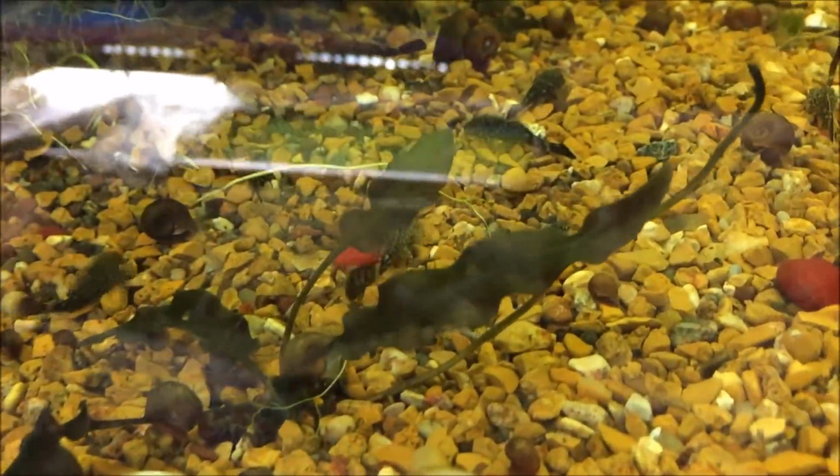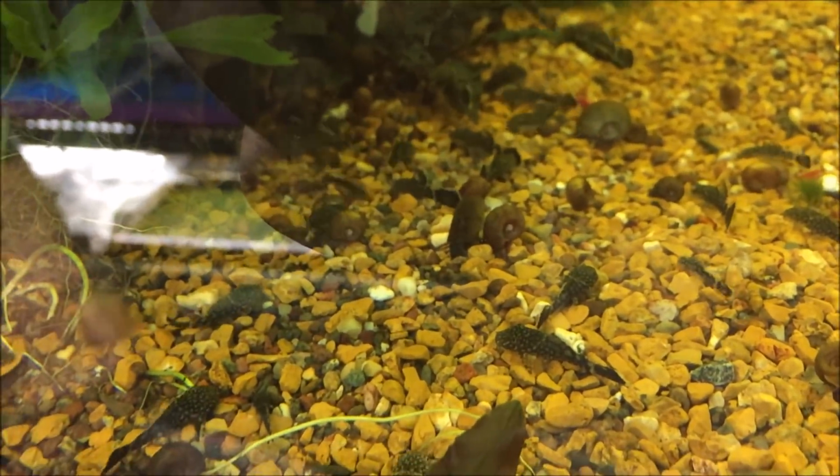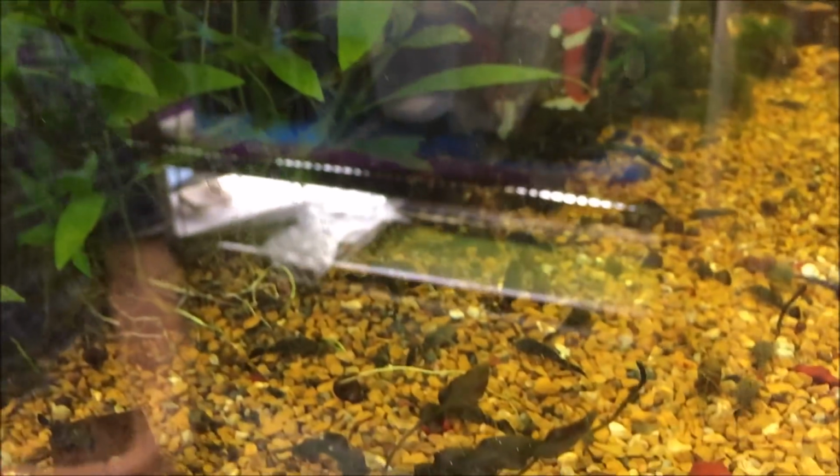Yeah, look at all these. Holy moly, it's a whole army. They're everywhere. I haven't quite figured out how I'm going to get them out of there, because I don't want to tear the tank up. Have to put a bunch of green beans in a trap, I guess. That's what I'm going to try.